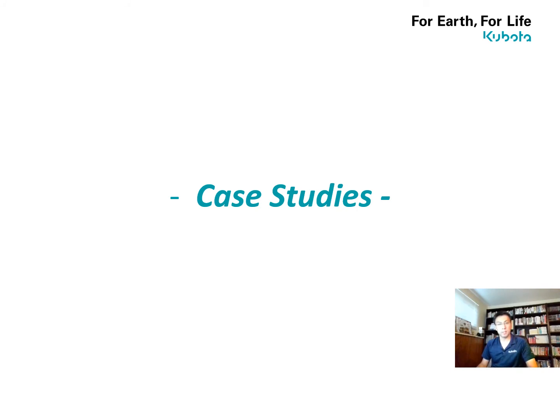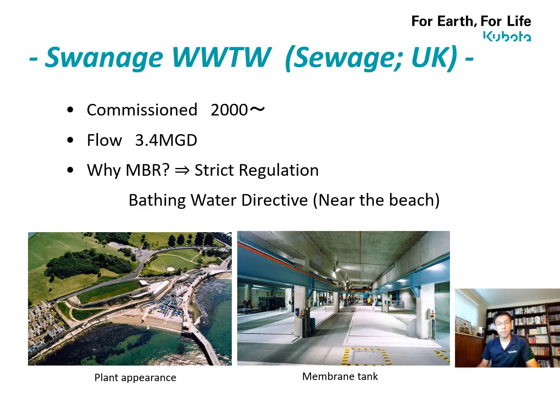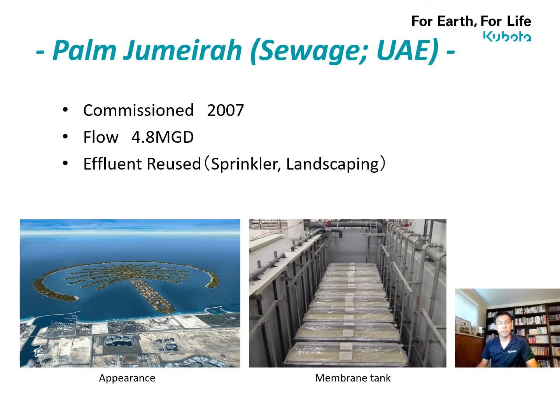Let me explain some of the case studies that we have. This is Swanage plant in the UK. The plant was commissioned in 2000 and the flow rate is 3.4 mgd. They selected MBR to meet a tight regulation around the beach. This is Palm Jumeirah in UAE. This plant was commissioned in 2007 and the flow rate is 4.8 mgd. They use MBR effluent for irrigation around the plant.